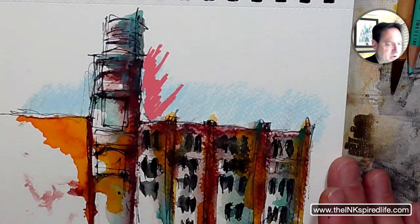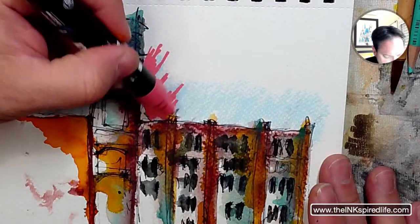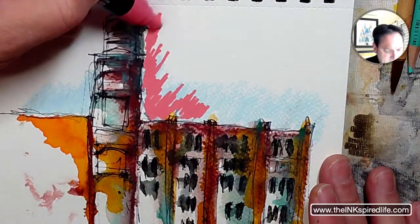I'm actually seeing if there's smell. Sometimes these things have odors. There's a little bit of odor to it. I know some people don't like using Sharpies because they have a strong scent.